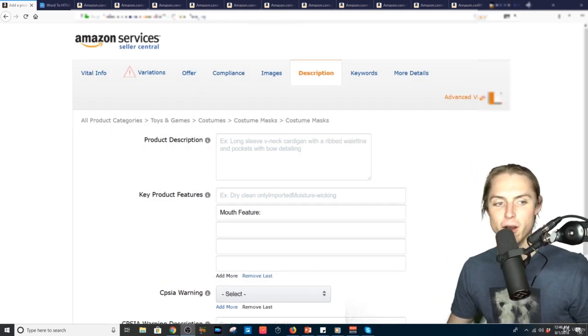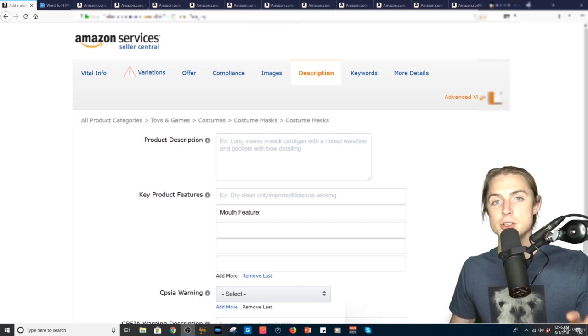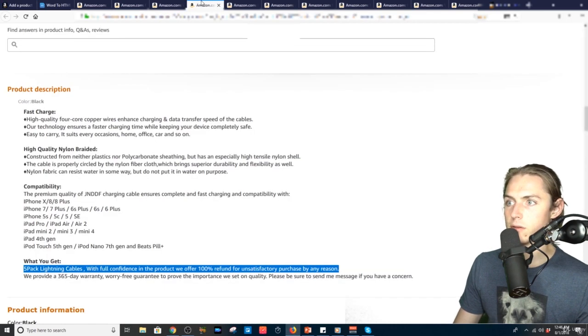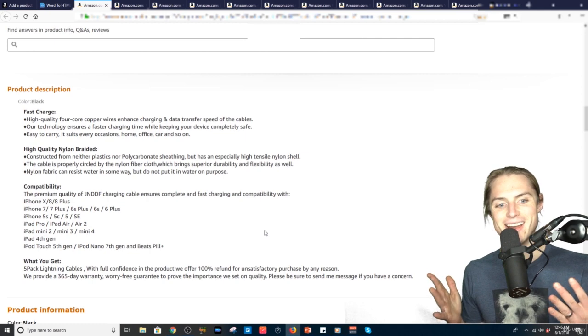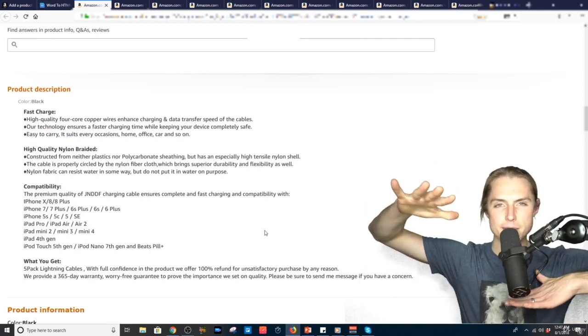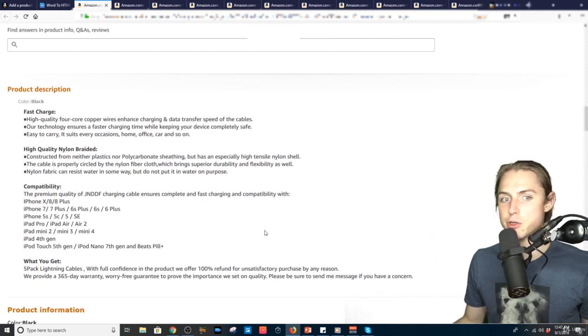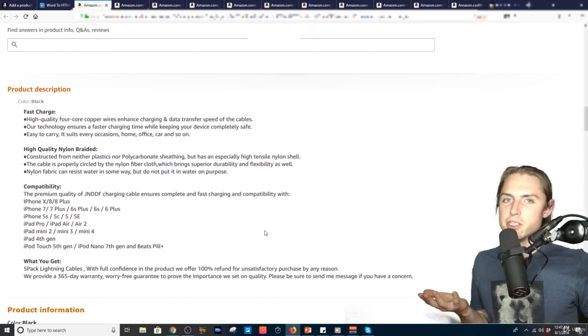Okay, so when we write our product description, get something that is going to convert your words into HTML. Essentially, when we look at other listings like this, you'll see that it's well organized. Nobody wants to read a wall of text. Amazon technically does not allow HTML in the product description, but everybody does it, and it adds to the customer experience.